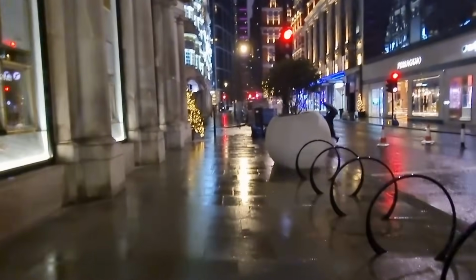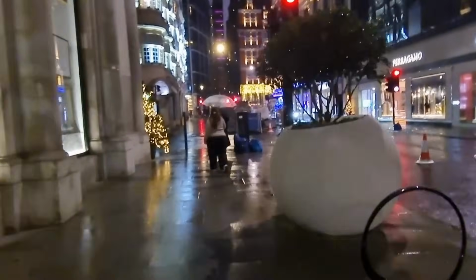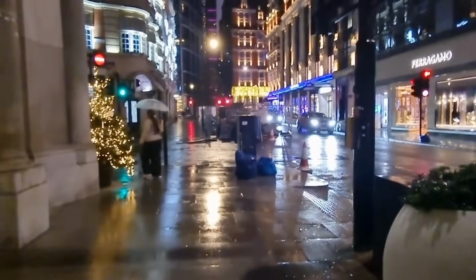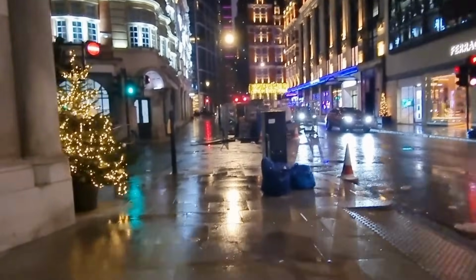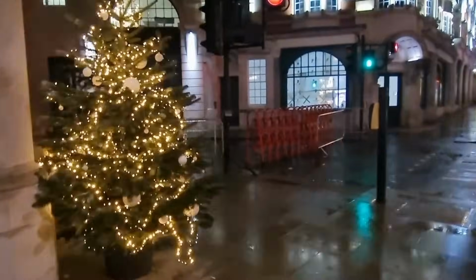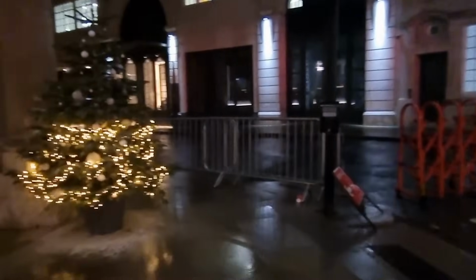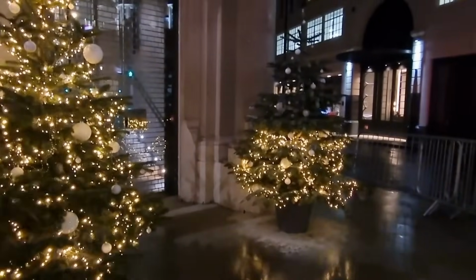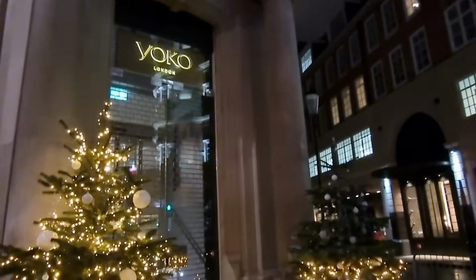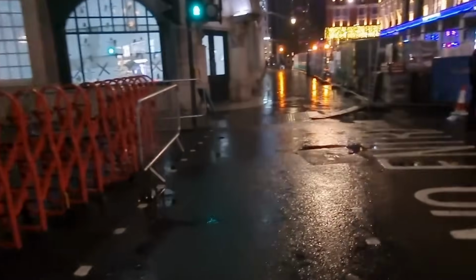Look at this tree coming up here. We're nearly at the top now, so it wasn't too bad a little walk, was it? Oh, look at the Mandarin Oriental that I can spy ahead, the hotel. Look at this tree, beaut. Oh, obviously there's two. Isn't that pretty? I love how they're twinkling. Those ones have gone out, but I'll let them off.